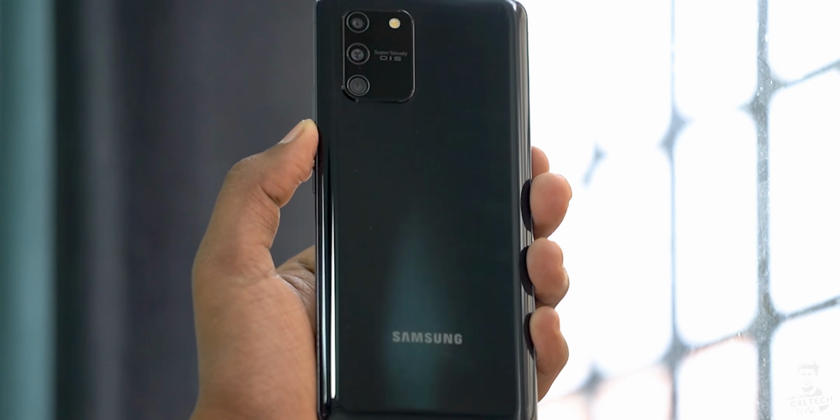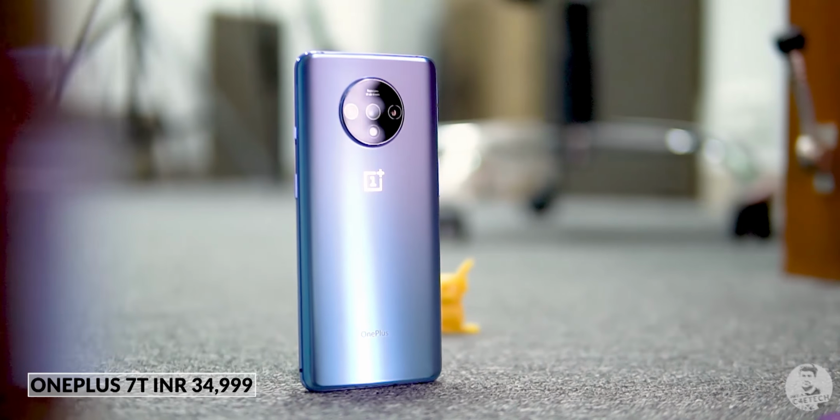So with that said and done, it's time for me to tell you guys a little story. Drop down from 865 to 855 Plus, lose a little bit on battery, gain a little bit on weight, gain 2 gigs of RAM, a telephoto shooter, and all this ends up saving you 7,000 rupees. This is the story of the OnePlus 7T.